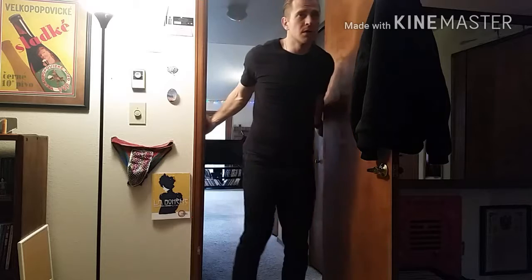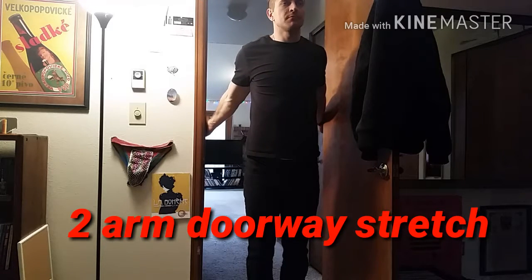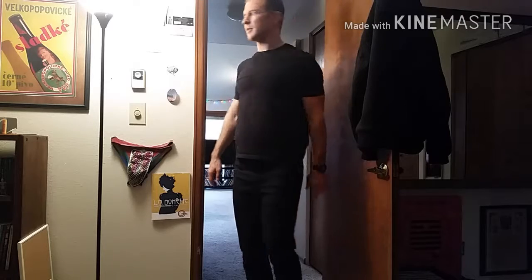Now next one, you're going to hold with your hands down fairly low, just a little bit above your waist. Walk through the door, and now you're pulling with both arms back at the same time. And again, if this is really uncomfortable, don't do it. Don't start out with this one. Start out with the first couple of stretches and just the mobility exercises that I showed you where you're reaching up overhead. But this is an excellent one, again, 30 to 60 seconds.